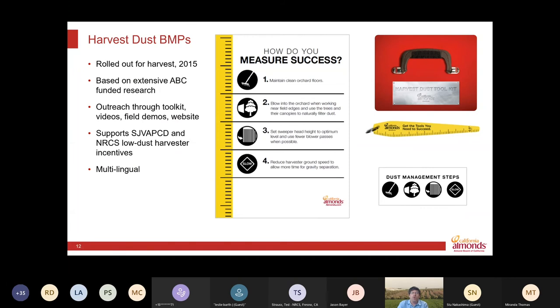So when we're talking about it today on Training Tuesday, but if after this you want to find out more, on our website, after we did all this extensive research, we developed the Harvest Dust BMPs. We have a physical toolkit that if you want a copy, we can mail it to you. And we do outreach through the toolkit.